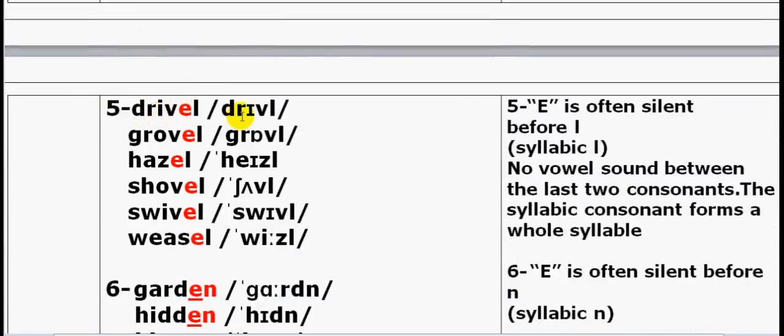Number five: travel, grovel, hazel, shovel, swivel, weasel. The rule: E is often silent before L. Here it's called syllabic L. What is meant by syllabic? No vowel sound between the last two consonants. The syllabic consonant itself forms a whole syllable.